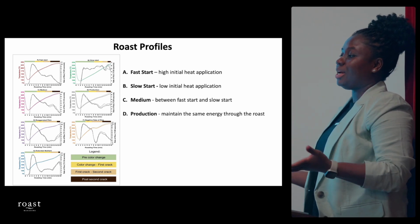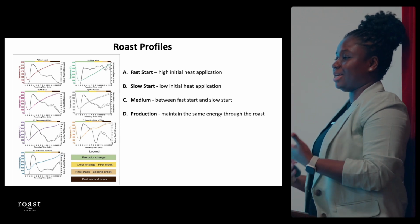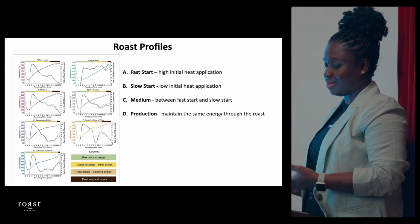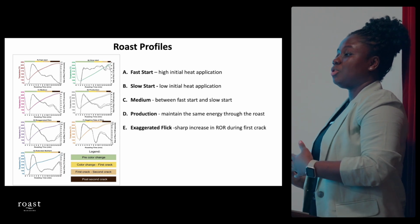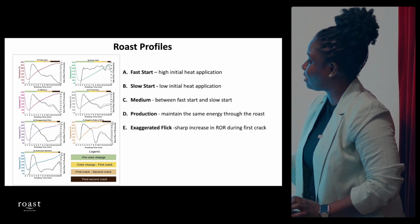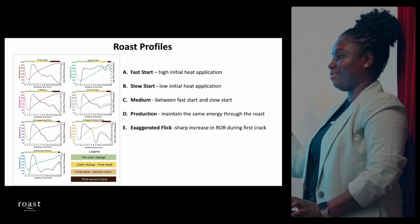Now, apart from these common industry roasts, we were interested in looking at how roasting defects also affect your coffee. So there are some popular defects that we looked at, and the first one is exaggerated flick. In a roast, sometimes if you pay attention to the black curve, you see that there's a sudden rise in the rate of rise here. When that happens, it's called a flick.